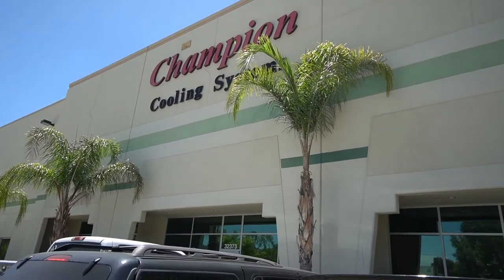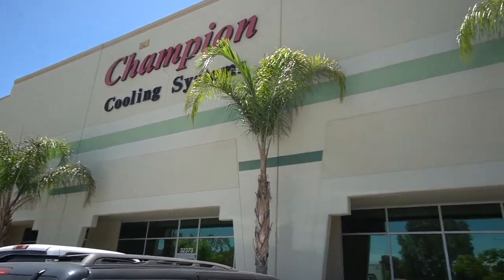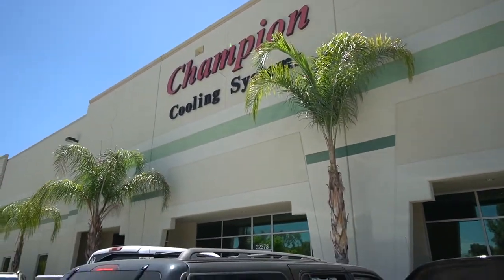Champion Radiators, our Champion cooling systems. This place is fucking huge. See if they can get me squared away though.